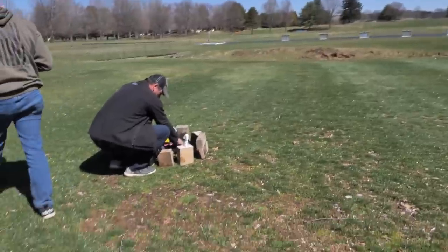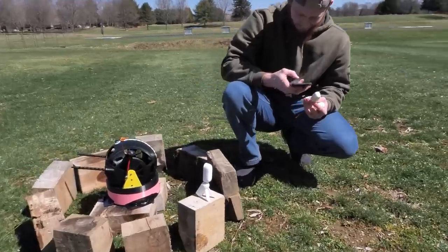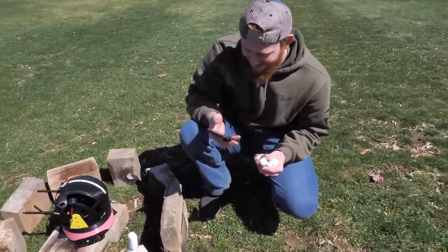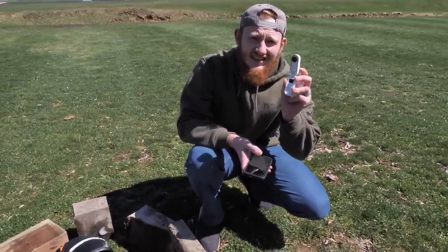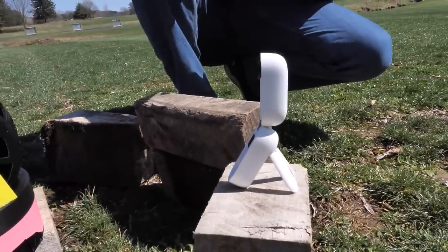Sweet. Look at that little bunker they made. That's awesome. Isn't that great? That's so good. What do you got going on here, dude? Setting up some turret cams. Turret cams, bro. Turret cams, I think, is the best way to put it. What are you using? Using these awesome little Insta360 GO 3s. Sick. Look at these. They've got their own little tripod bases on them. Look at that.